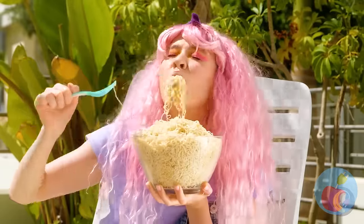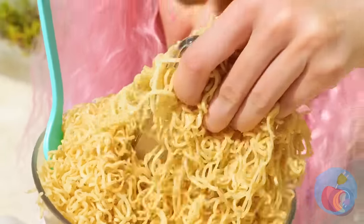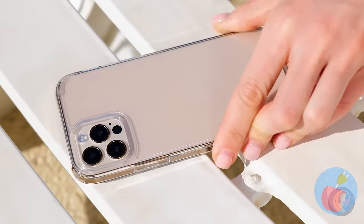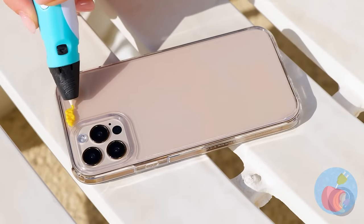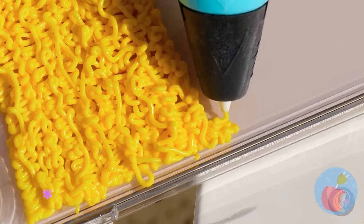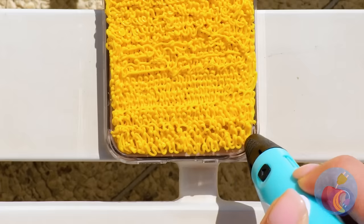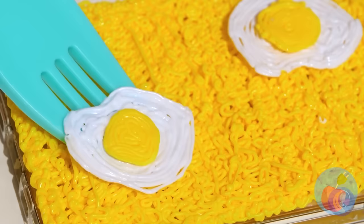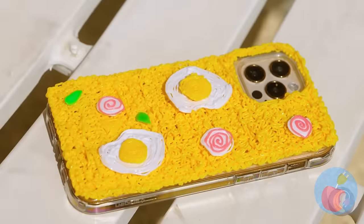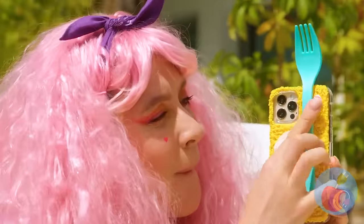Ah, noodles. The answer to all of life's problems. And there's even a prize inside. A phone. Maybe there's a way to combine our two loves. All these squiggles make it look like Top Ramen. Fried eggs, fish cakes, and even green onion. Let's add a fork and go back to enjoying the real thing.